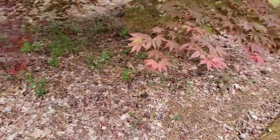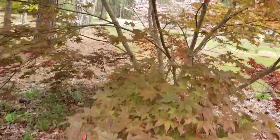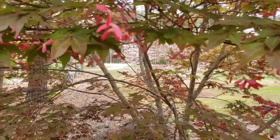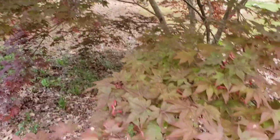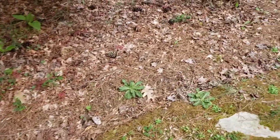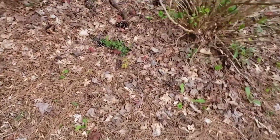This Japanese maple, it loves this spot. And you can see how the little seed pods drop and grow new trees. So I'm going to try to see if I can salvage some of these little seedlings and get some more trees here.